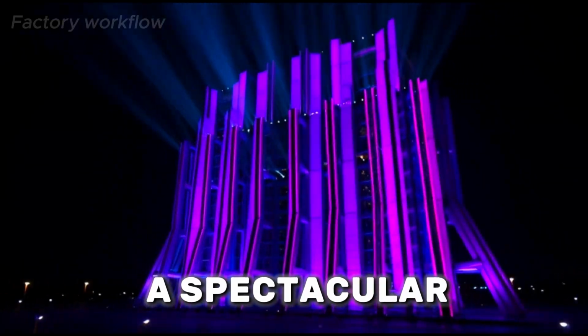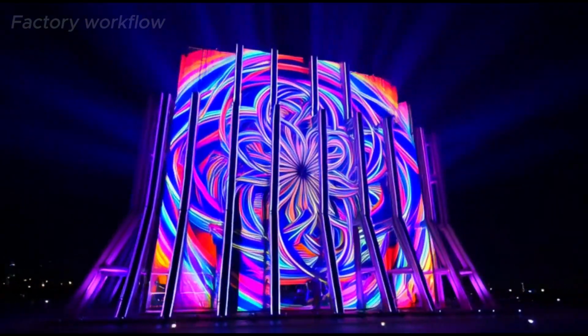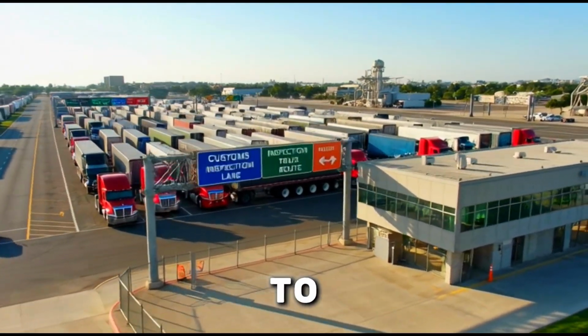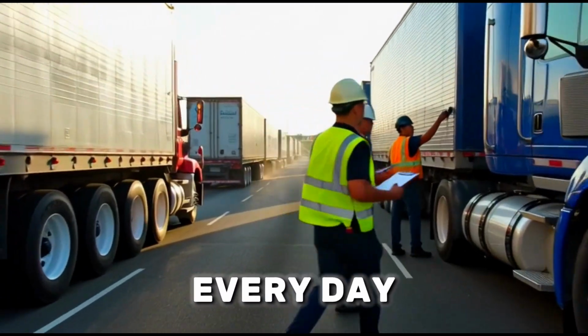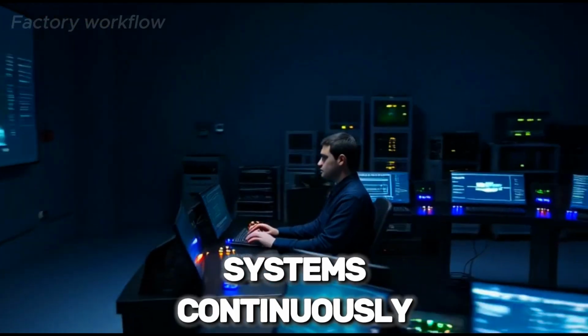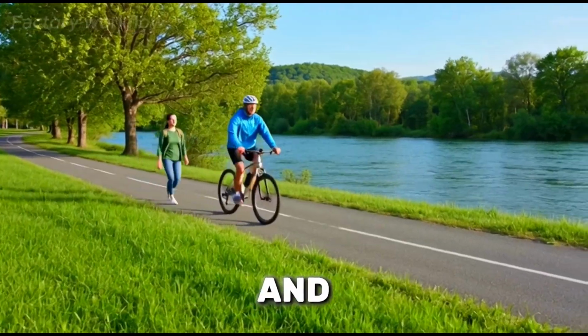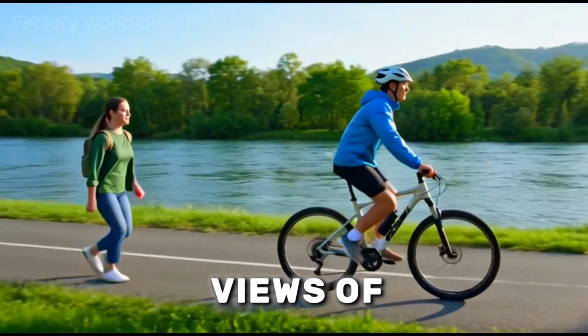At night, a spectacular LED light show illuminates the structure. The massive border plaza prepares to process thousands of trucks every day. Inside the control room, advanced monitoring systems continuously track the bridge's health. Pedestrian and cycling paths offer stunning views of the river.